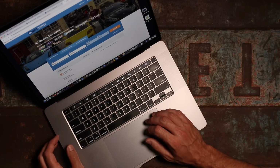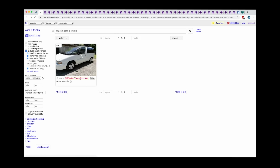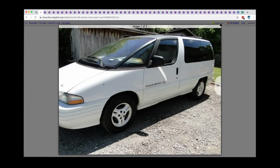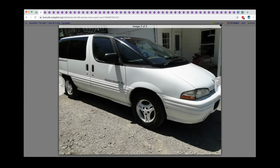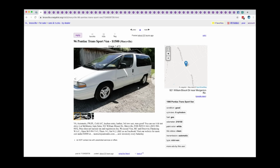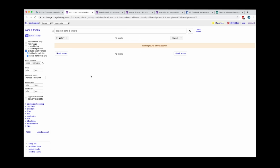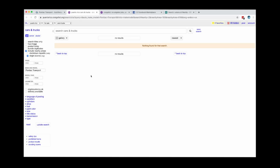Let's see if we can find a Transport for sale. A lot of tabs open here. Let's see what we can find. Okay, here's one. So this actually isn't exactly what I want because it's got the front end redesign here. So it looks a little bit different. Actually, this one's a little smashed in, but overall, it's very similar to what I'm interested in. Okay, that's $1,500. That's available. Let's see if we can find another one. Not having much luck here. How are there more Daihatsu Rockies than Pontiac Transports for sale?